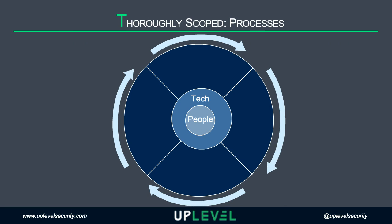Okay, and then from a processes perspective. So at the very core of your SOC is, of course, your people. And so you need to be able to define their roles. And likewise, right after that, you have your technology, and you need to be able to define how that fits within your organization. But on top of that, you need to have an understanding of your policies, your business policies. And this has a big impact on your operations.